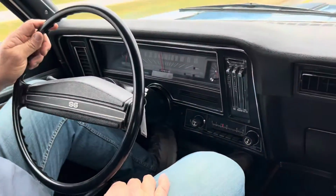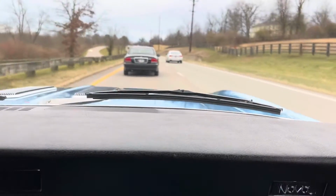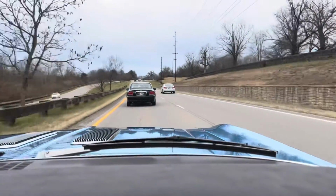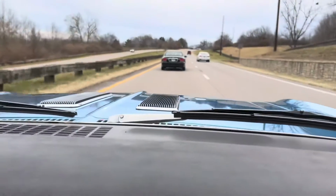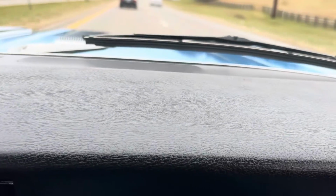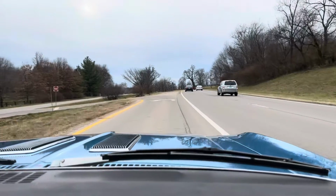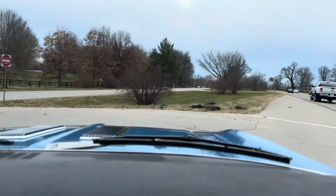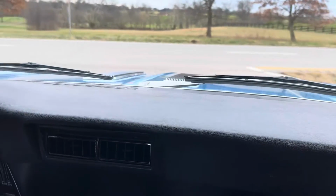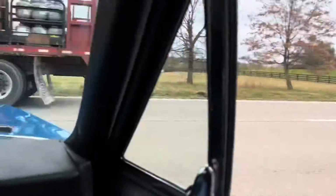Steering wheel drives straight, no shakes in the tires. Does really good. See if we can get the air on. There we go. If you can hear the factory air kicking on. Going to do a little U-turn here and head back to the dealership. Stops good. Doesn't pull to the right or the left when you stop. Turn signals work in the dash. See if we can beat the traffic here.